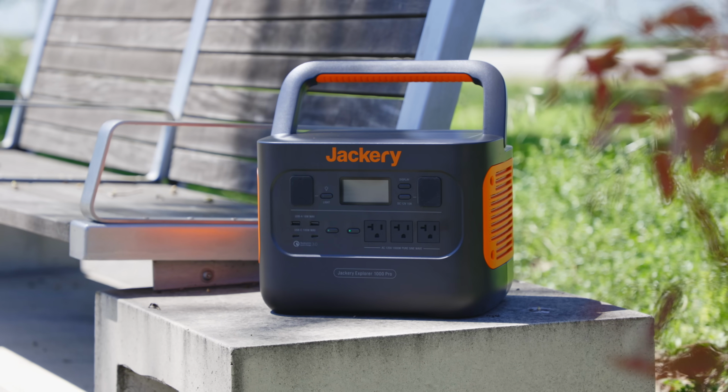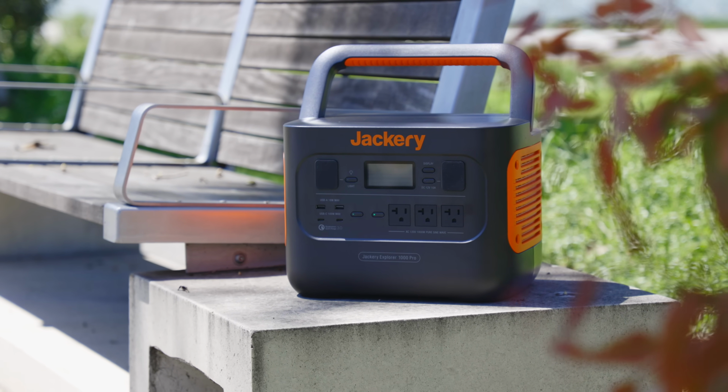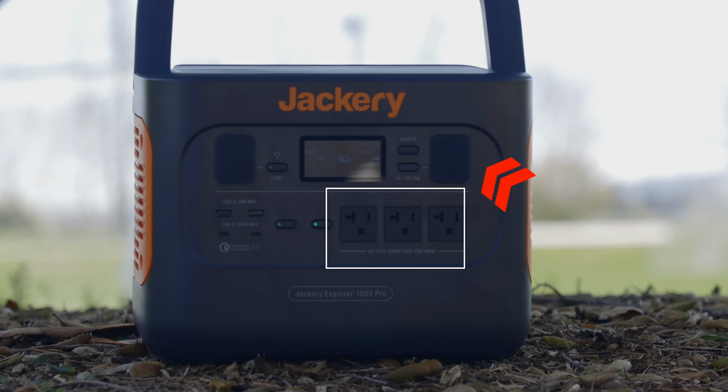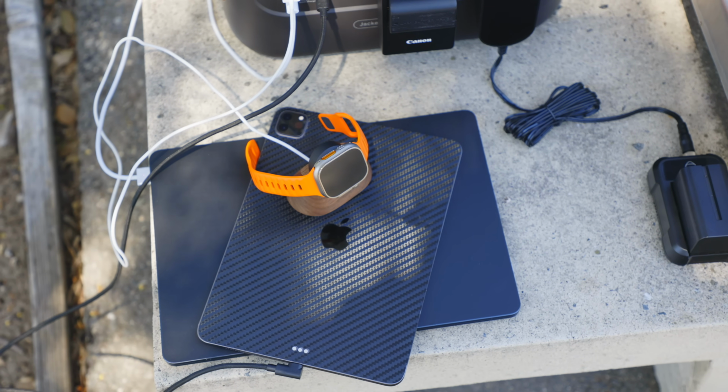And one of the many things that I love about this system is that it's got all the ports you need to charge all the stuff you want. It's got 3 120-volt AC outlets here on the front, a 12-volt DC car port, 2 USB-A ports that can push up to 18 watts of power, and then 2 USB-C ports that can push up to 100 watts. So even if you're like me and you want to go off the grid, but still have the creature comforts of all your tech, and you want to bring your laptop, your phone, iPad, all that stuff, this is going to be the perfect solution for recharging everything.